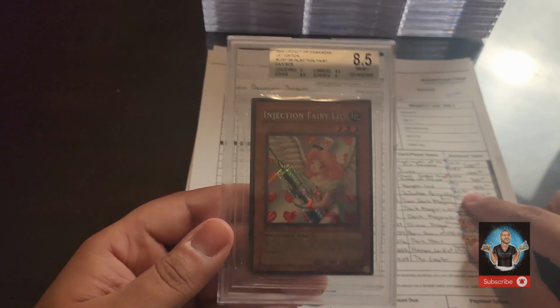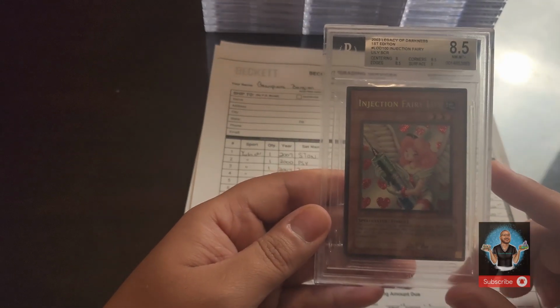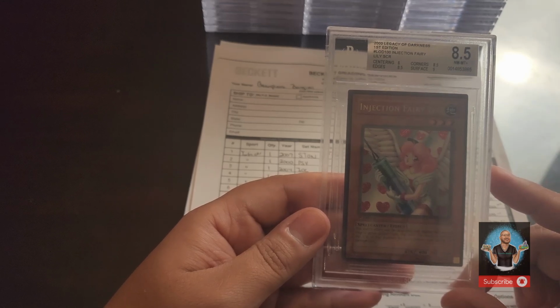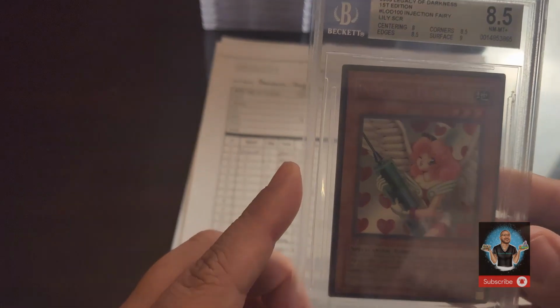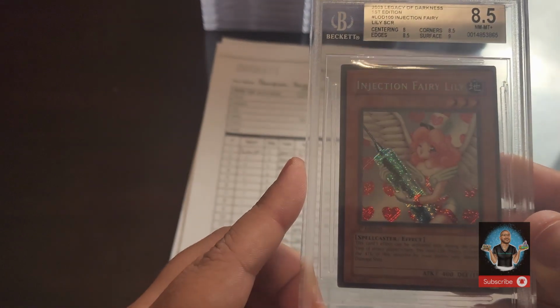Now this card, I'm not mad at it. It got the grade I thought it was going to get. I had it at 8.5, and it came in at an 8.5. Mainly what I knew was going to kill this card was the centering, because it is heavy on the left. But this was my all-time favorite card growing up. Absolutely. It's like the best card ever.